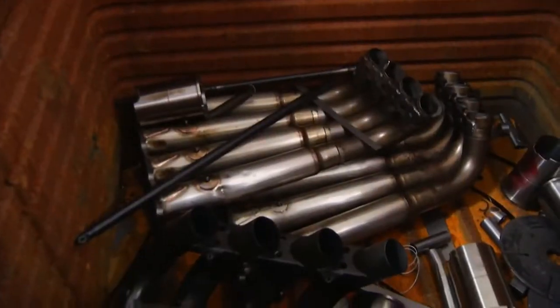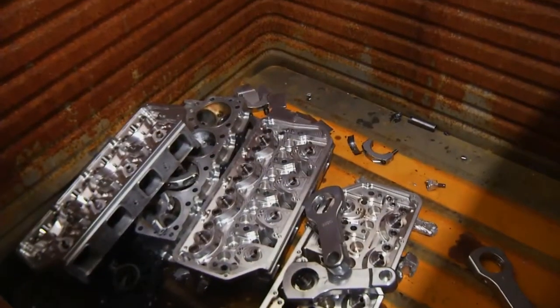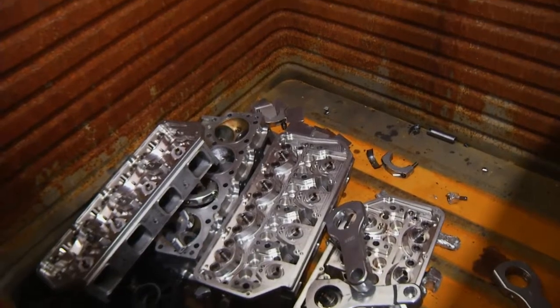You can repair a lot of things. Yeah, I noticed over there you had bins. One's for aluminum, one's for steel, one's for copper. You just don't throw it in the dumpster. We recycle it all, take it to the scrapyard, get a little something for it.